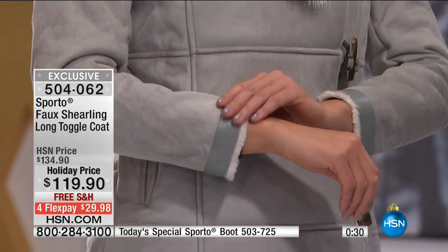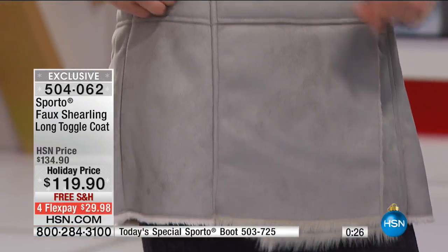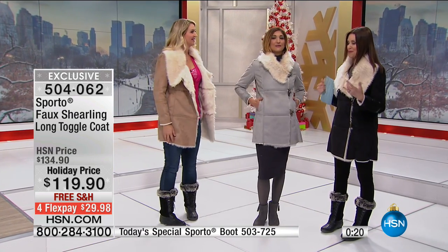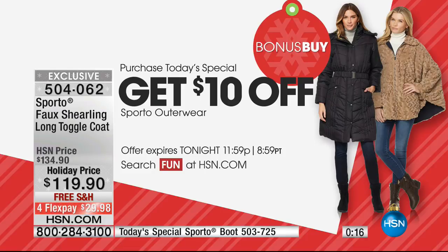I love the collar on this. I can't get enough of it. I think it's just so beautiful. Especially because you can let it be nice and open. You can close it all the way up and have that beautiful collar like Mel has, or just all the way open. The camel color is called sheep, and gray and black, and it's part of our bonus buy, which is really special because you're going to save $10 off of this beautiful coat, which you're already saving $15 off of when you purchase our today's special.